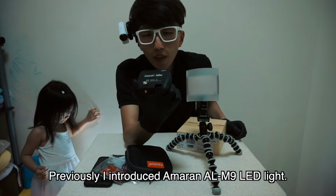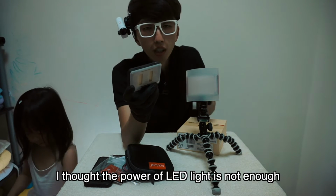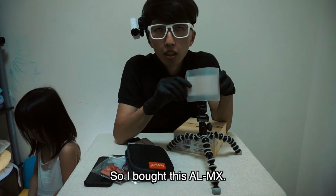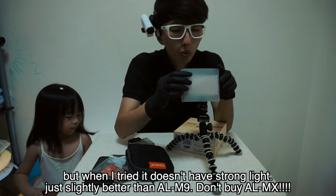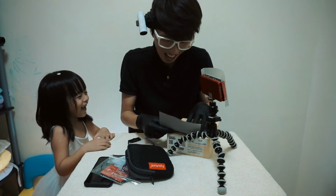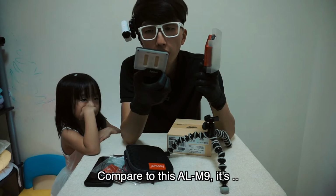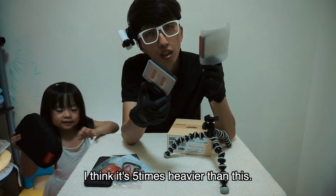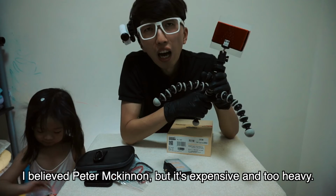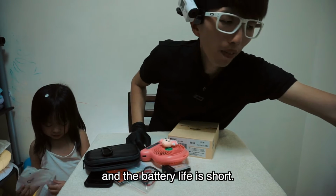Previously, I introduced another LED light. This is quite great stuff, but I think the power of the LED light is not enough. So I bought this AL-MX. It has lots of LED bulbs, but when I tried, it doesn't have a strong LED. And it's heavy, very heavy. Compared to this AL-MX, I think it's 5 times heavier. I only use this light for my face light. I believed Peter Mckinnon, but it's expensive and too heavy. And the battery life is short.